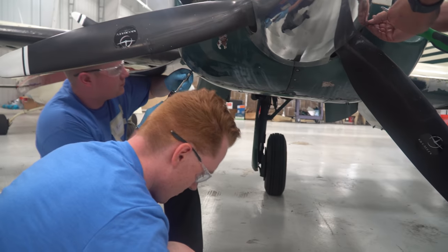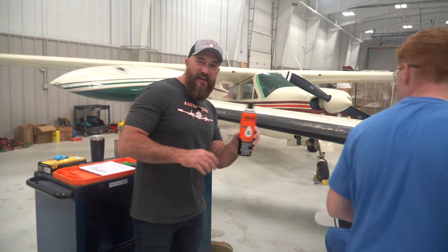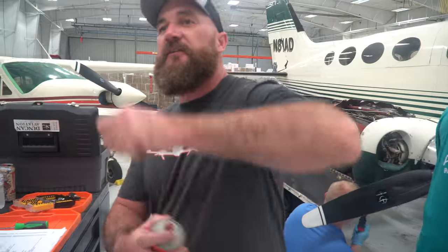How we looking? Good so far. I just forgot, guys. Got a brand new bottle of coil just in case anything gets stuck. I use this everywhere now. Even as deodorant. Even as deodorant, right.